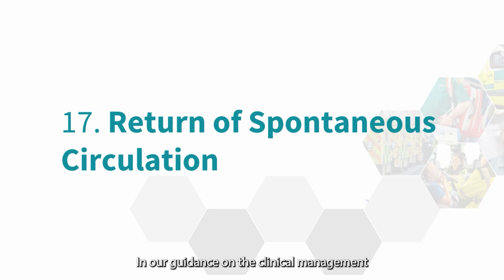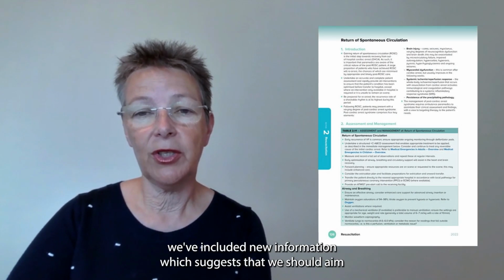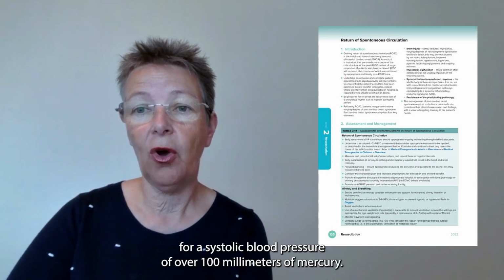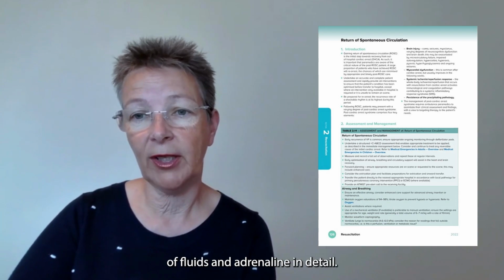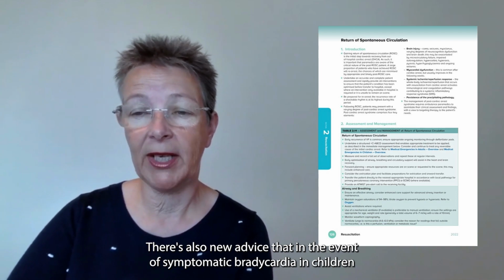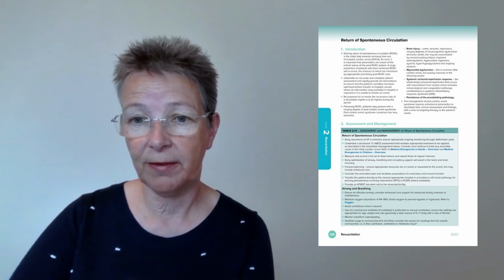In our guidance on the clinical management following the return of spontaneous circulation from a cardiac arrest, we've included new information which suggests that we should aim for a systolic blood pressure of over 100 millimeters of mercury, and we've included the new information on the administration of fluids and adrenaline in detail. There's also new advice that in the event of symptomatic bradycardia in children or infants, we must first ensure that hypoxia has been reversed, as this is the commonest cause of bradycardia in these age groups.